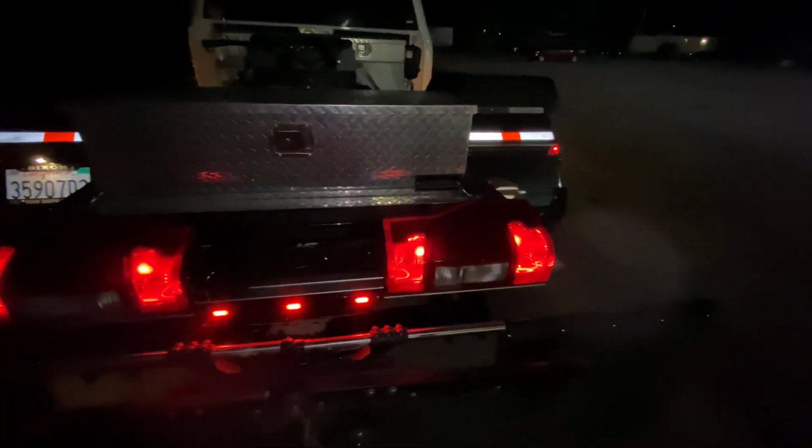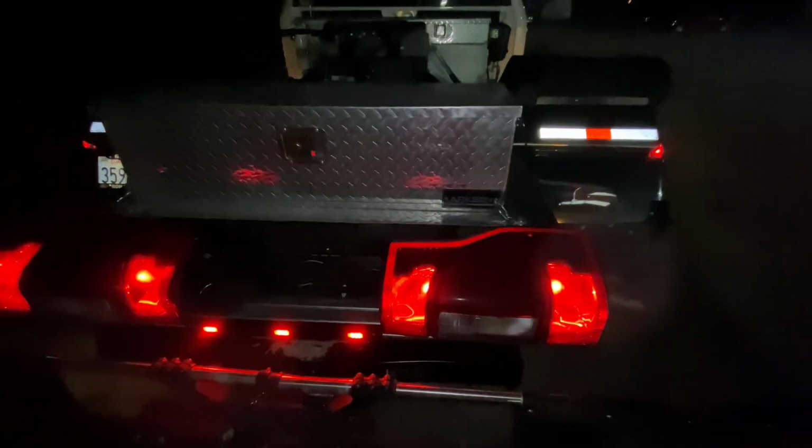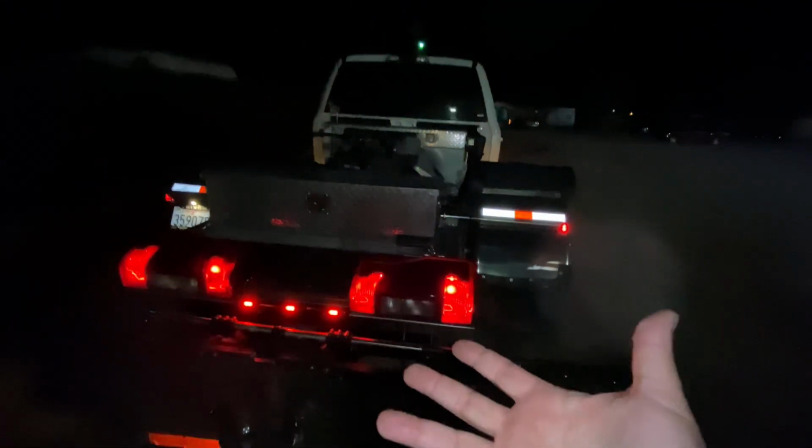And then this I thought was kind of a neat setup. If you look, we have the same taillights, just his are now horizontal. And there's a reason you did that instead of a nice clean LED bar.